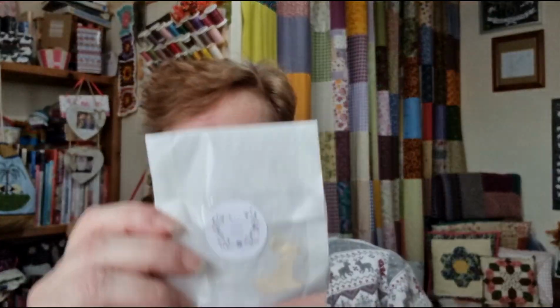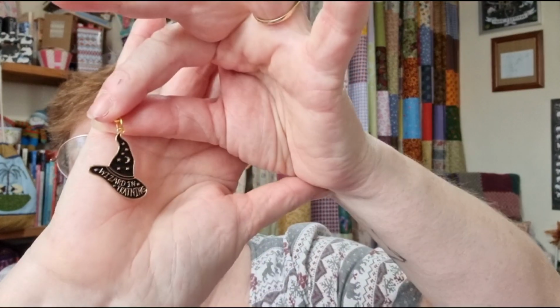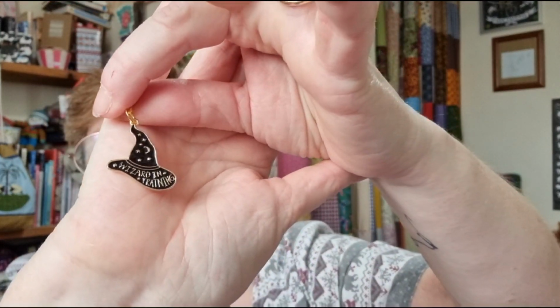It's a so sweet violet. Oh, wizarding training. Oh, that's brilliant. Oh, excellent. Thank you. As a stitch marker or progress keeper. Well, I'll use them for both. So, oh, that's amazing. So that goes with me, Dobby.